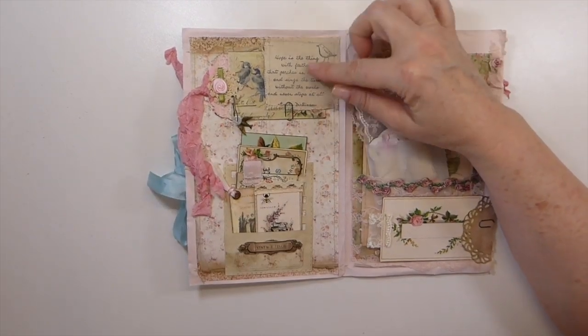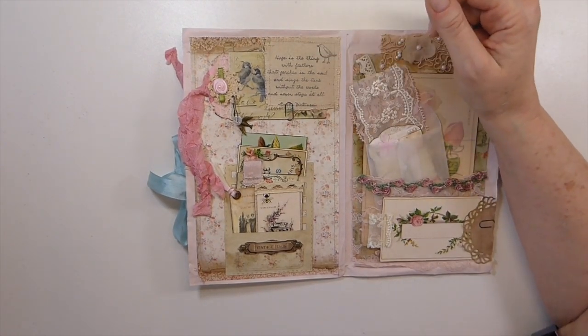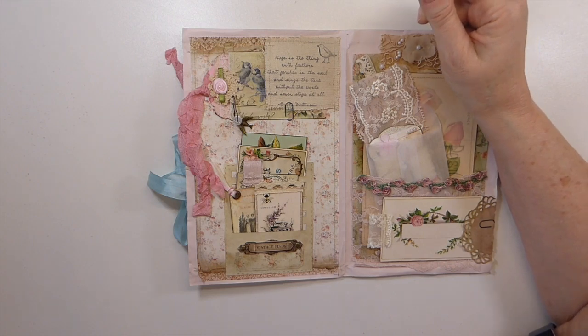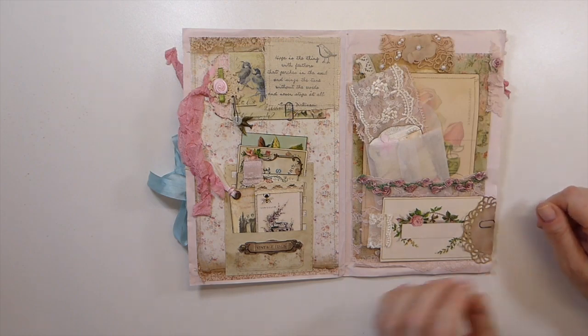It was the first stamp set I ever bought from Stampin' Up! when I joined, and it's the Emily Dickinson, and it says, "Hope is the thing with feathers that perches in the soul and sings the tune without the words and never stops at all." It's such a beautiful, beautiful saying.